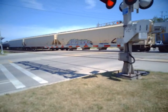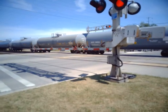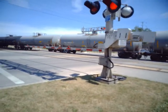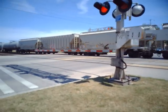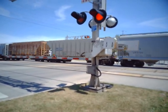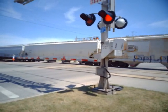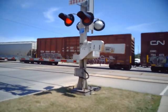I finally got a chance to see more foreign power. Hopefully someday I'll get to see a CSX or a Kansas City Southern unit. I just figured out what this symbol is, this is CNM396. Originates from the Harrison Yard in Memphis, Tennessee. Heads east to the Toronto, Ontario Macmillan Yard where it terminates.